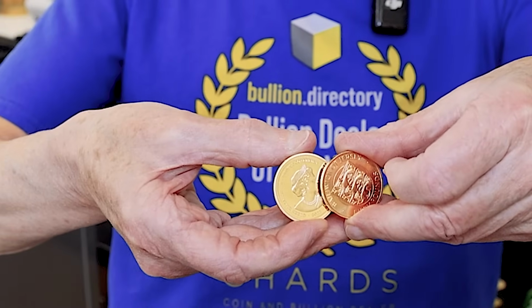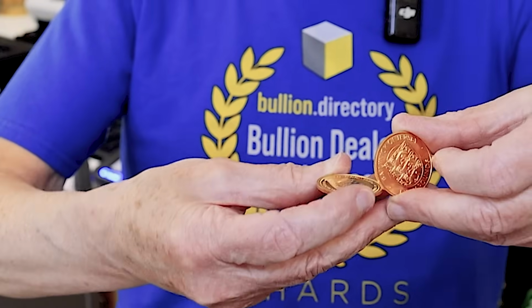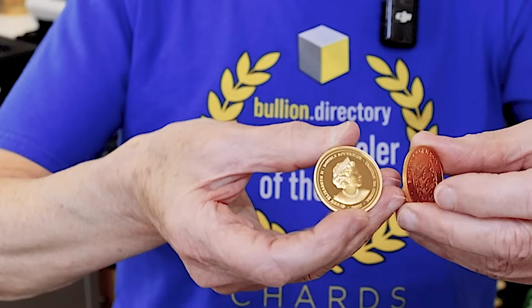The customers can't see it's from Tristan da Cunha, and they often don't read. It's got the Queen's head on. They assume it's from the UK. They pay a lot of money for it, and then when they come to sell it years later, well, they go, oh, it's Tristan da Cunha, we don't need more Tristan da Cunha stuff.